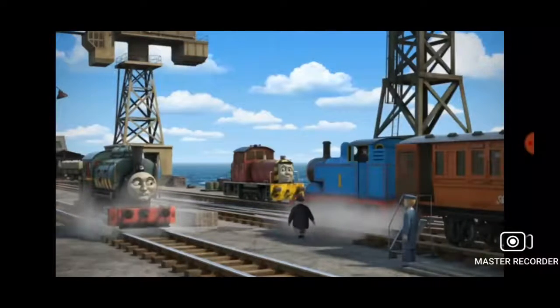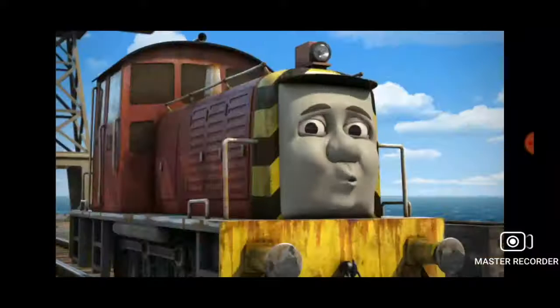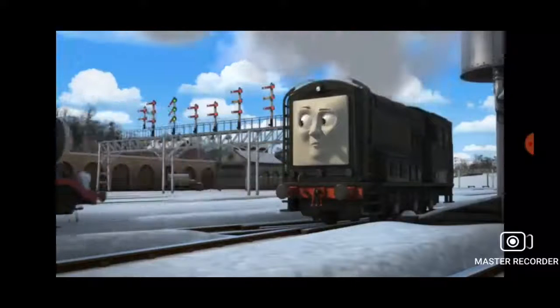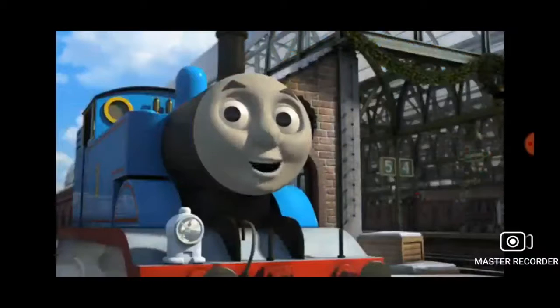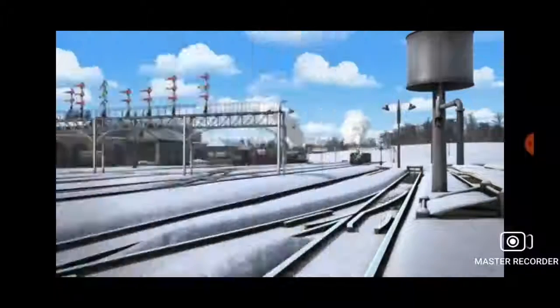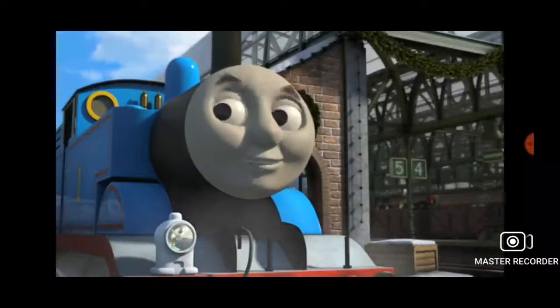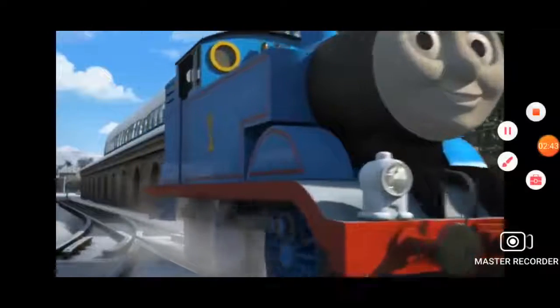Oh no. There is Sir Topham Hatt. You know what? He's got good news. And yeah. Okay, now. There we go. Oh, watch what you're doing, driver. Oh no. There's Thomas and Diesel. Okay, this is hilarious funny. You see how they did that? They did it exactly right. Okay, Diesel, watch where you're going. You're gonna hit Thomas. And that's how they made it.